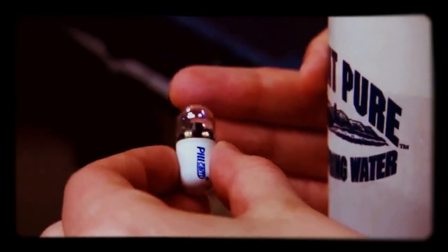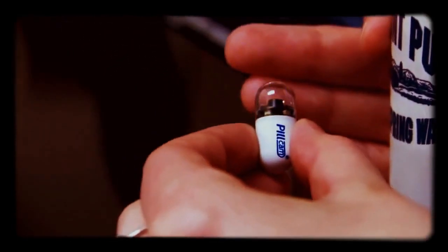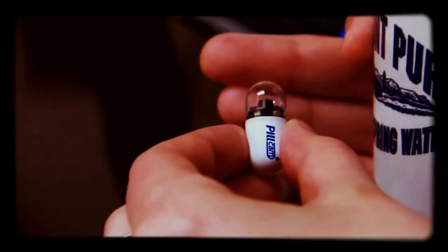It actually has a wireless transmitter that's going to transmit the images to the data recorder that you're wearing over the course of the day. And I'm going to download the images and be able to look at them and analyze exactly what's going on. The PillCam is made of an inert plastic that doesn't create a toxic response in the body.